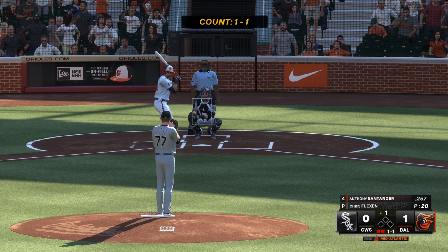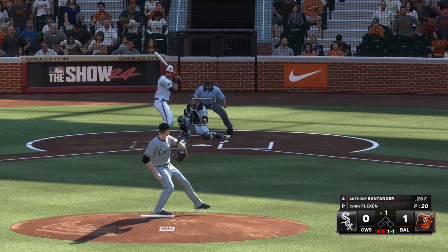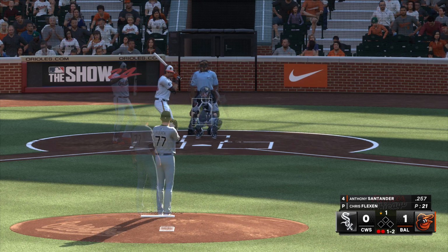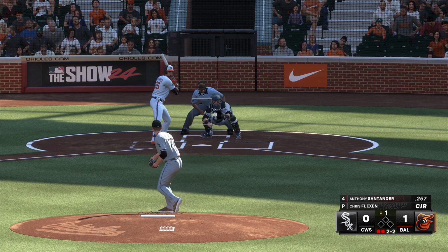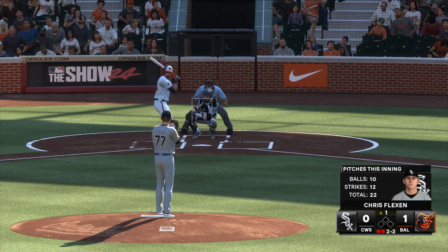Anthony Santander at the plate. Well, lots of pitches thrown in this first inning. It's kind of that nightmare scenario for starting pitching. But you know what? It's still early enough. He can settle in. He can get some length if he just cleans up his mechanics a little bit.